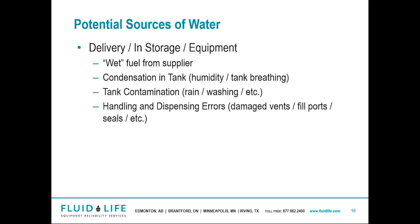And then handling and dispensing errors: what is the quality or the health of my vents, fill ports, seals? Pretty much just think about any tank, whether it be on equipment or a bulk tank, and consider the entry sources of water or solid particulate or anything like that. That's basically what you have to focus on for this.